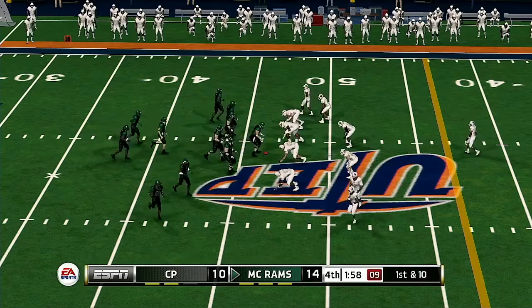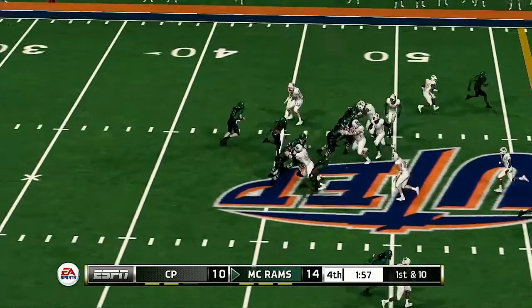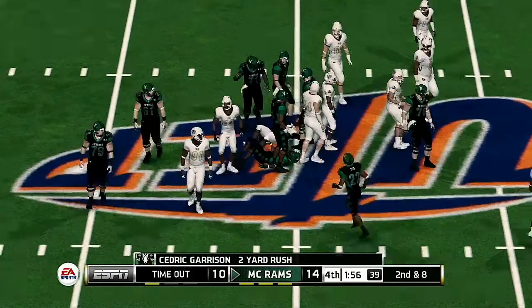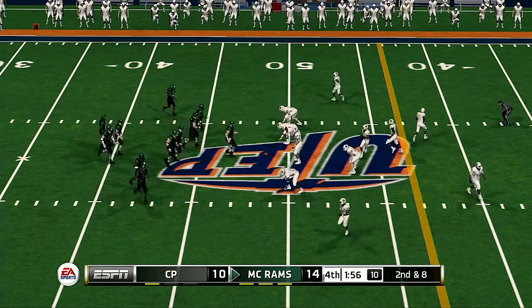Possession. That's the right way to catch a pass. From their own 46-yard line, it's first down. He fights forward to about the 49. A couple, maybe 3 yards on that run. Here's the eighth play of the series.